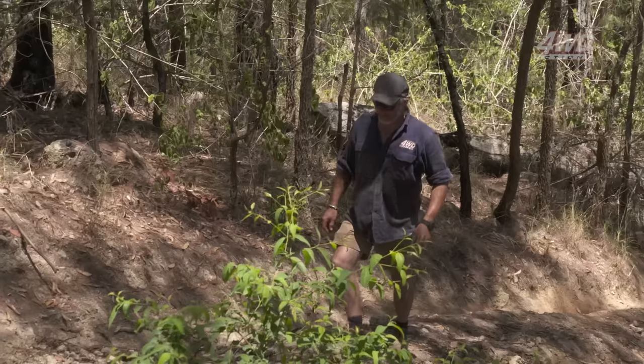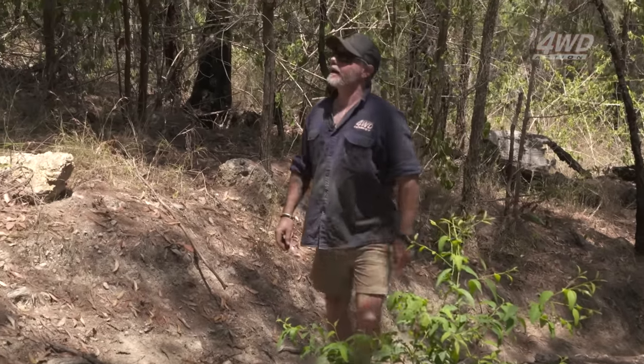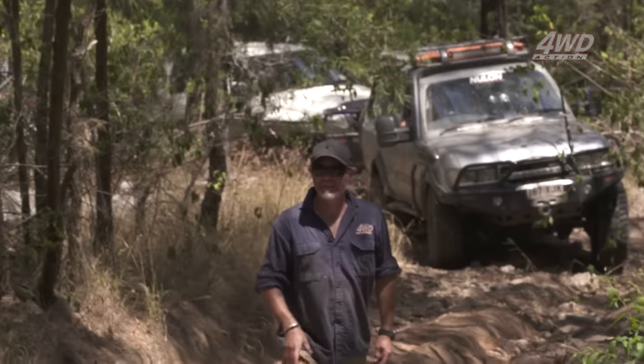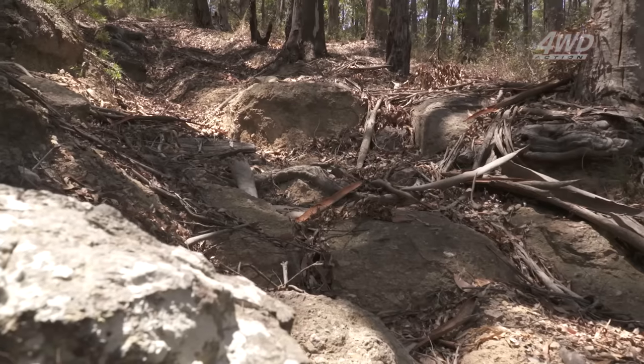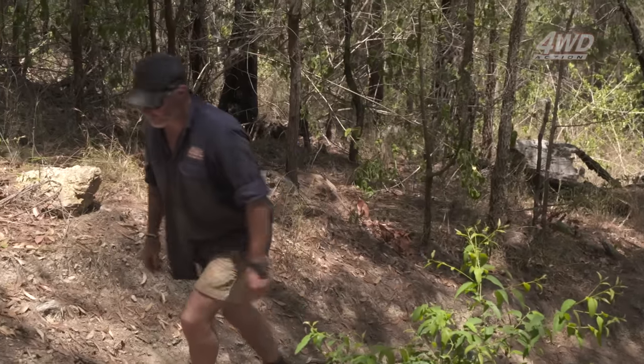I thought we'd kind of broken the backbone of this hill, but I would suggest that we are maybe a third of the way up, and that looks just as hard as what we've done. Could be in here for a long haul.